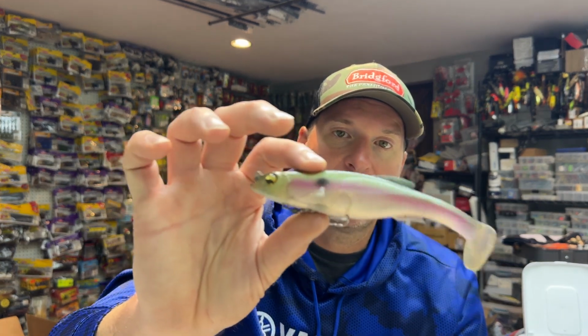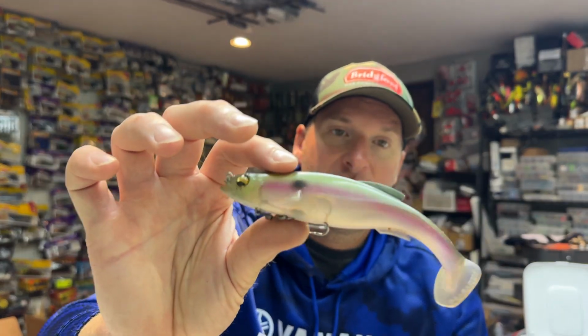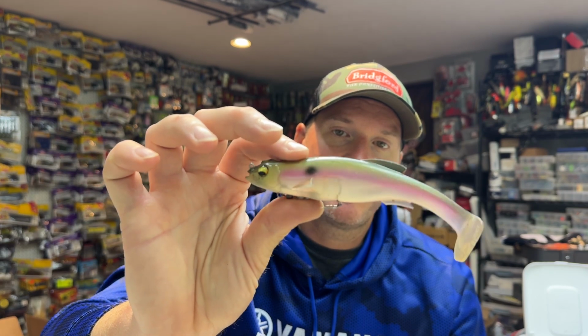Now, if I'm looking just to kind of cover a bunch of water, it's hard not to talk about the Mega Bass Mag Draft. Again, this is the 6-inch version. This is one that I prefer to throw kind of, I don't want to say open water, but more along riprap banks, maybe bluff walls, places where I feel like I'm just trying to cover a bunch of water, but I'm also fishing areas where I know there's some good fish.